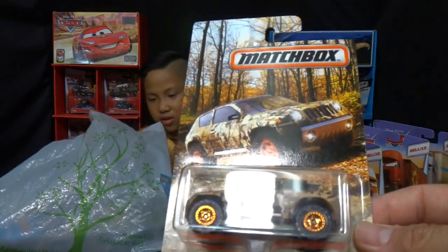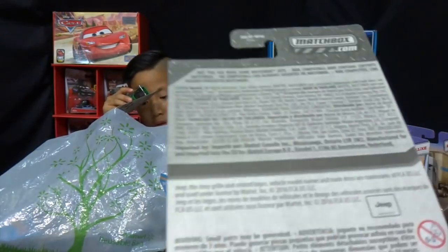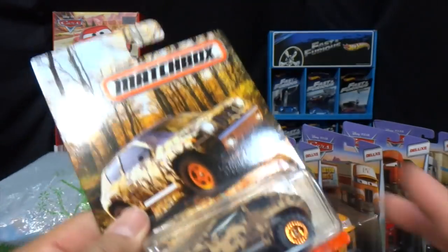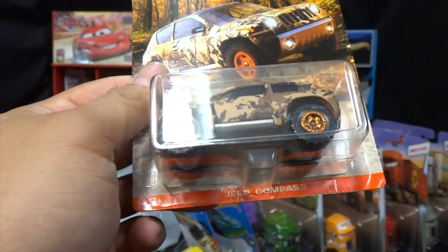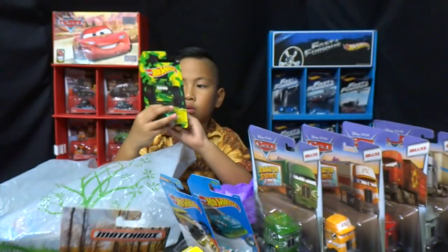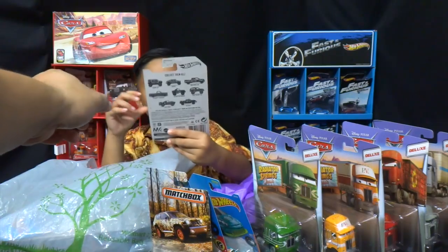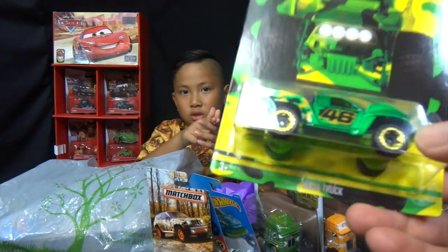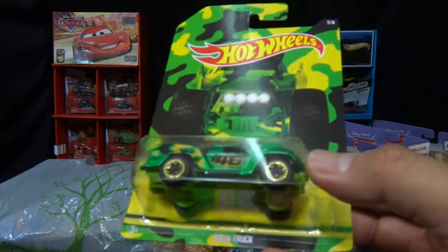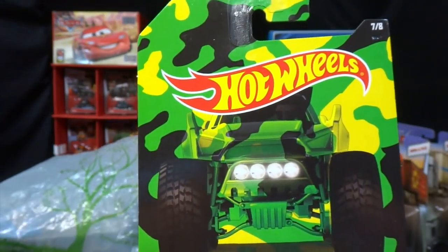So here's a Matchbox camouflage car. This is the Jeep Compass. I'm not sure if these are Walmart exclusives, but Hot Wheels did a camouflage truck set too, so we got those at Walmart. Let's check that out. I believe this is from Team Hot Wheels, but it doesn't have the same color. So this is the Baja truck, from the camouflage truck set.